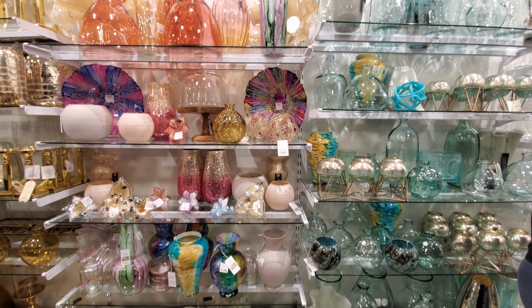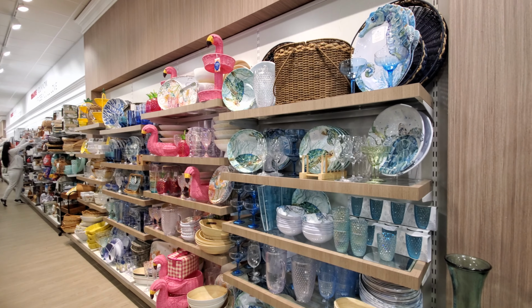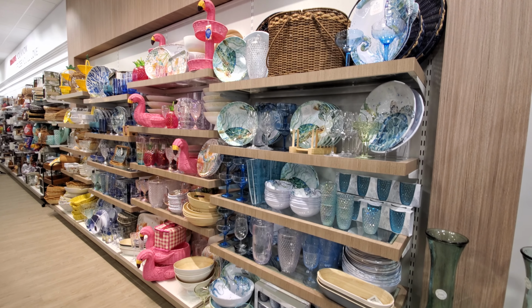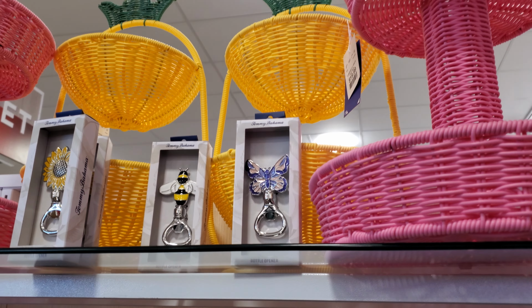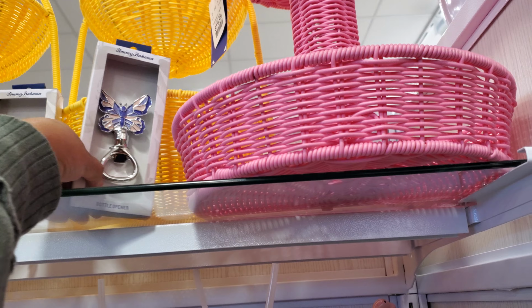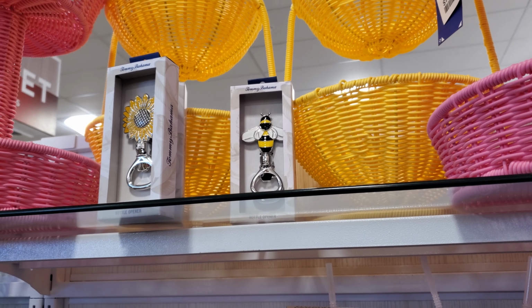A lot of glassware. Then we have your gold over here. I think she thought I was filming her. I know. I wasn't. Kind of looks like it when I'm looking at stuff like this, but I'm not. These are like the stones from India. Okay, those are really cute. The bottle stopper, opener. They have a butterfly one. They have a bee and a sunflower.